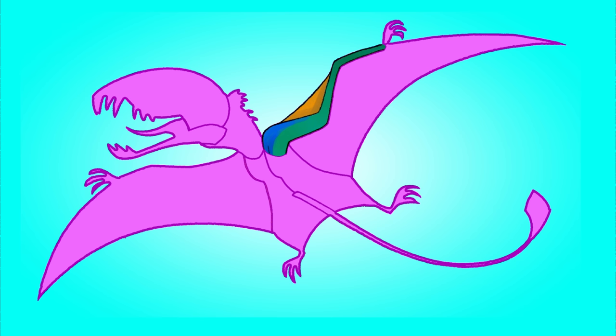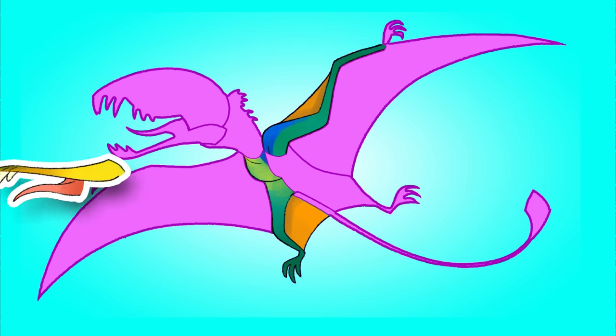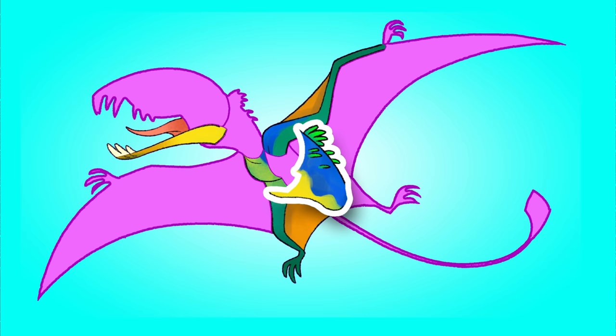I think it's its arm. And what could this be? It kind of looks like a leg. Look at its tiny feet. Ooh, that must be part of its beak. Oh, look at those sharp teeth. I think it could give you a nasty bite. What kind of piece is this?